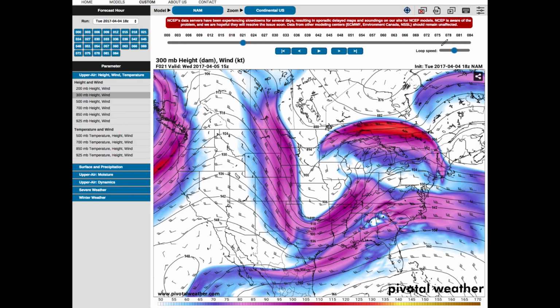So we need 4 ingredients for severe weather and tornadic development: wind shear, lift, instability, and moisture. We already got lift crossed off the list as we just went over. Now we're going to look at wind shear. This is the upper level jet stream. You're looking at 300 millibars here. This is the jet stream.